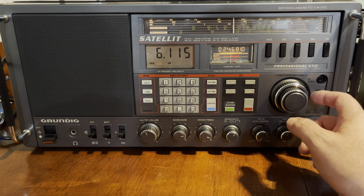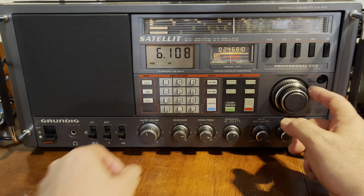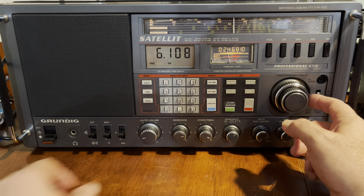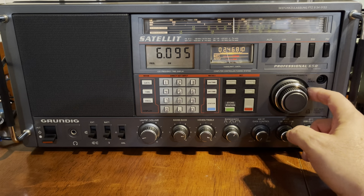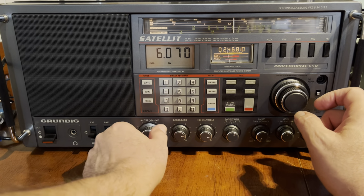So that's a pretty strong signal. This time of night on 49 meters, 6070 is usually Toronto or Montreal, I keep forgetting, but it's a Canadian broadcast station.